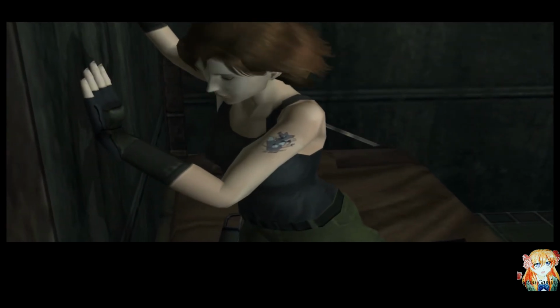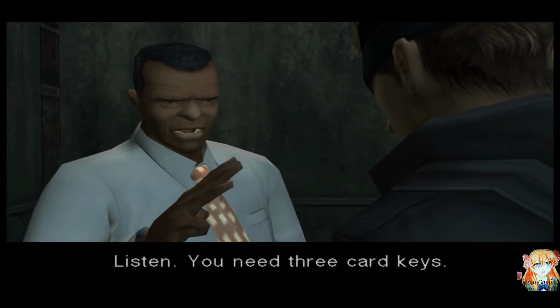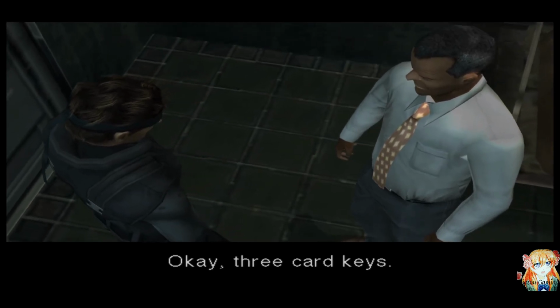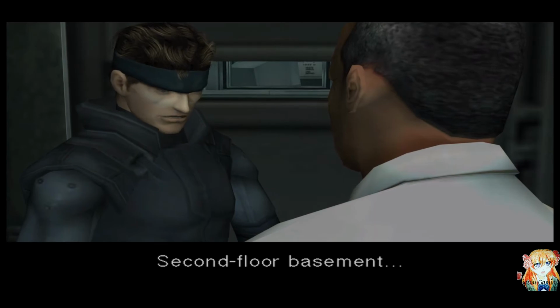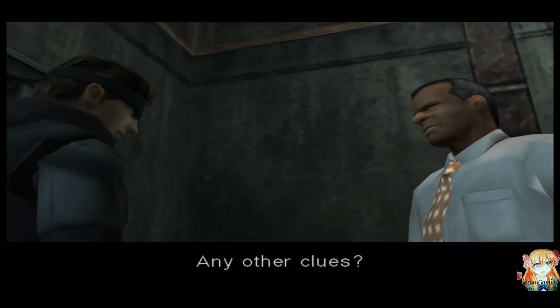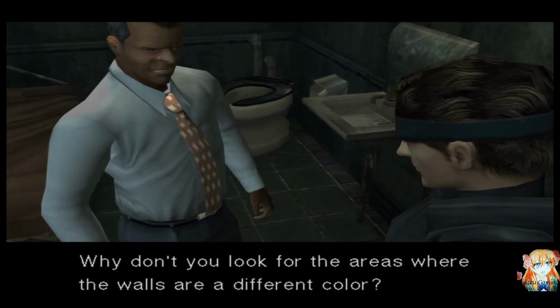That card key. So where are the card keys? Baker should have them. Listen, you need 3 card keys. There are 3 different slots to put them in. You need to insert a card into each one of them. Okay, 3 card keys. Do you know where they might be keeping Baker? Somewhere in the 2nd floor basement. 2nd floor basement? I heard the guards say they moved him into an area that has a lot of electronic jamming. Any other clues? Yes. They cemented over the entrances, but didn't have enough time to paint them. Why don't you look for the areas where the walls are a different color?